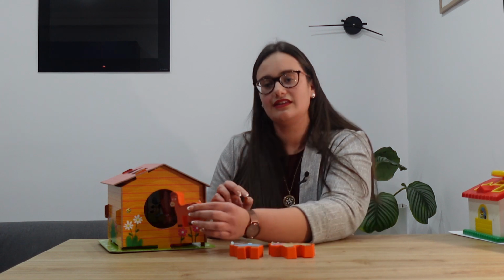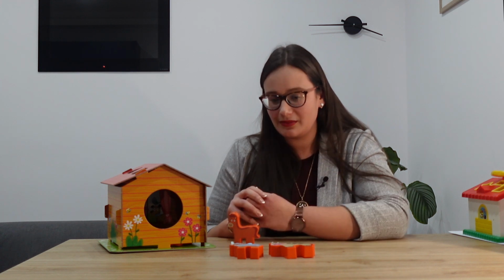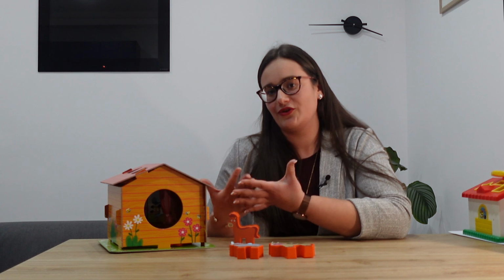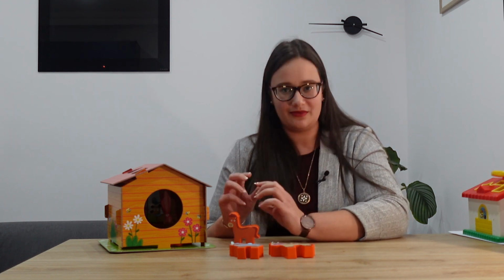So the horse is in the house, the horse is out of the house, for example, and this is an interactive activity which even children can do in groups, whereby they can take turns, for example, and learn how to wait for their turn, which is also an important skill for communication, since when we communicate, we need to learn that we need to wait for the listener to speak, and then we respond effectively. So that is one way of how we can help communication using a farm set.